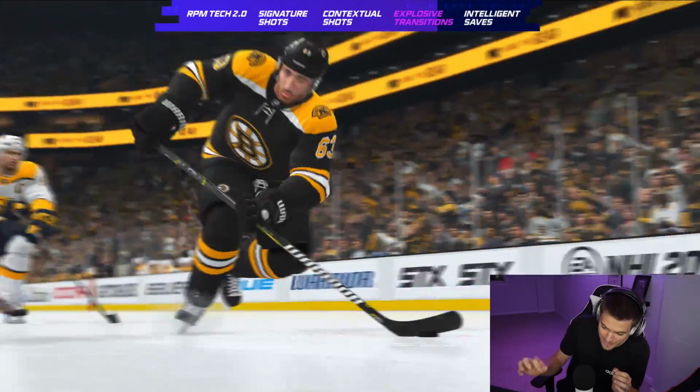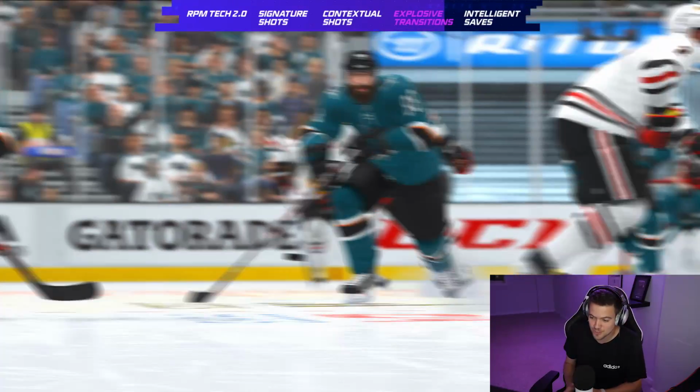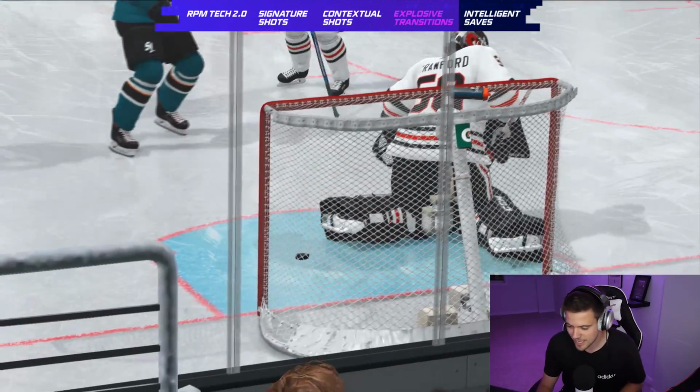Now, we only see the cinematics of this, which is a little worrying. We don't actually see the overhead view of how this looks on the ice, but that pickup there from Evander Kane, he looks back, grabs the puck, and he's moving straight forward. I love to see that. So I don't know, man. We've heard about seamless puck pickups for so long.